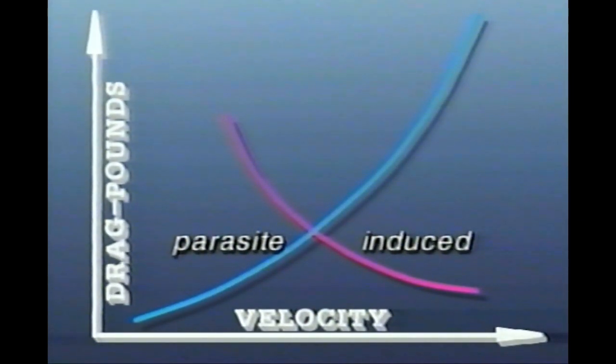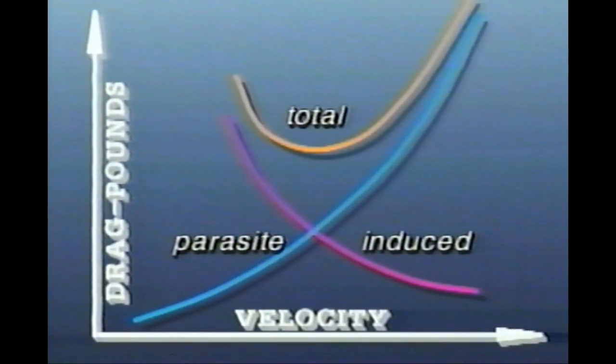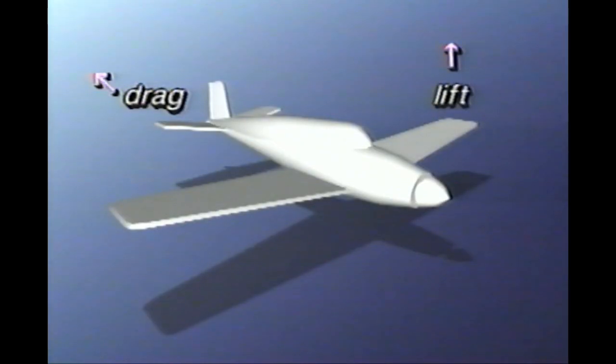Parasite drag increases as airspeed increases. And the total drag, as shown by the U-shaped curve, has a low point which corresponds with lift over drag max, L over D max. We'll be talking about that in more detail later. Drag acts towards the rear of the aircraft.